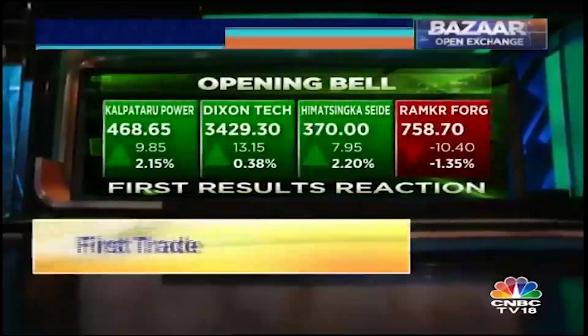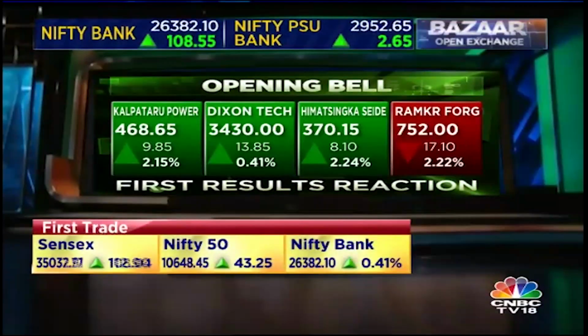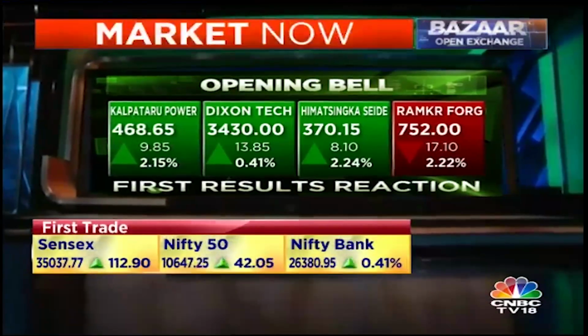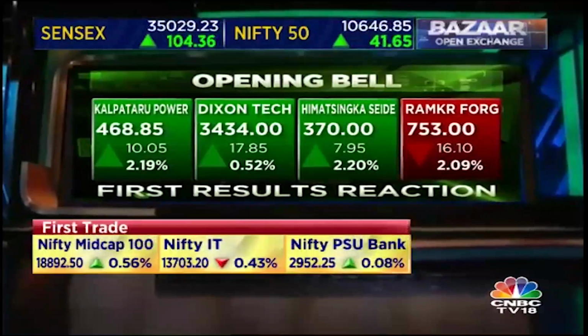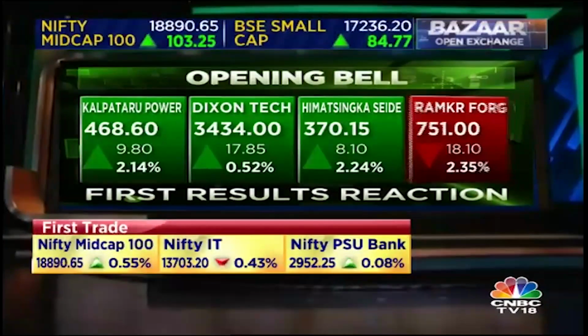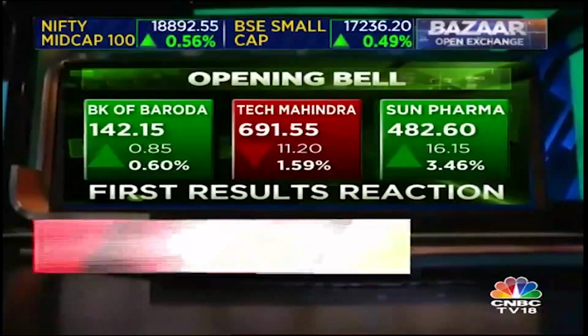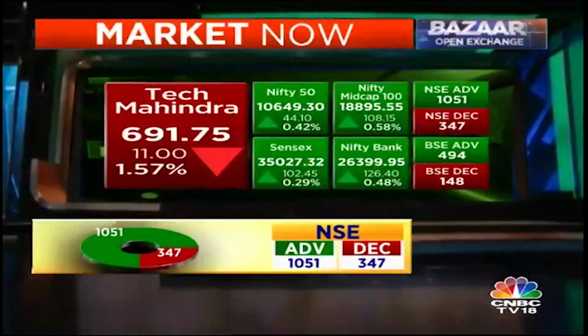On the downside though, you do have a couple of these stocks. Okay, Ramkrishna Forgings is actually down about 1.5%, maybe some profit taking there. Shriram EPC is down about 13%. Keep an eye out on that. Tech Mahindra is selling off some more, maybe profit taking there as well. And a couple of these names, Relcom, IDBI Bank, etc., are also a tad bit in the red. But otherwise, it's actually a good opening for the market.